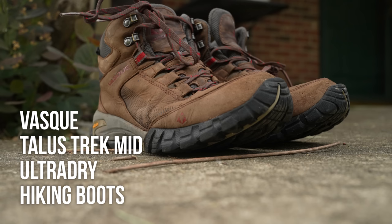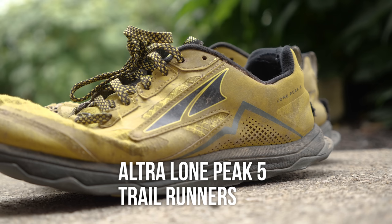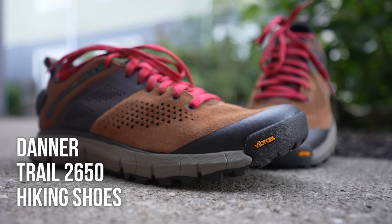For footwear, I usually wear these Vasque brand Vibram boots when I'm winter camping, as they're nice and waterproof. For most of my other trips these days, I've been wearing these Ultra Lone Peak 5 trail runner shoes. I chose the yellow and black color because it kind of reminded me of Bruce Lee. I also sometimes bring flip-flops to use around camp. I prefer flip-flops with a cloth thong for comfort. I also recently got these Danner Trail 2650 hiking shoes, which I'll be testing out in Japan.